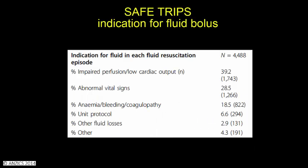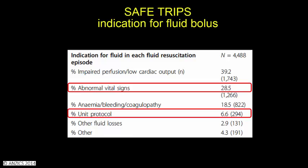The other thing that we can look at from the SAFE TRIPS data is why people gave fluid. And I think the important thing here is that although nearly 40% of patients were receiving fluid because of impaired perfusion, or low organ blood flow, or perceived low cardiac function, almost a third of patients were receiving fluid boluses for other indications, such as isolated abnormal vital signs, or just by unit protocol. And again, we need to ask ourselves whether that fluid bolus is strictly necessary in that circumstance.